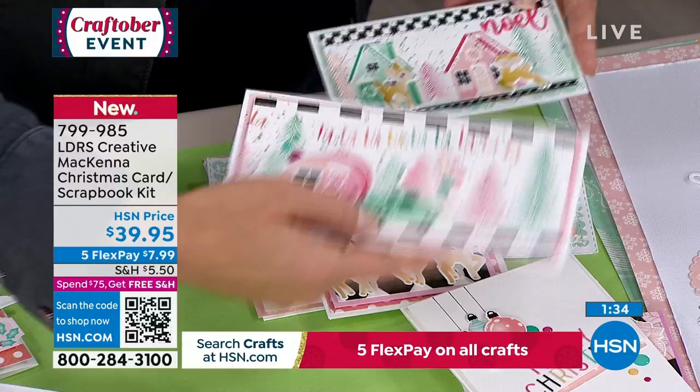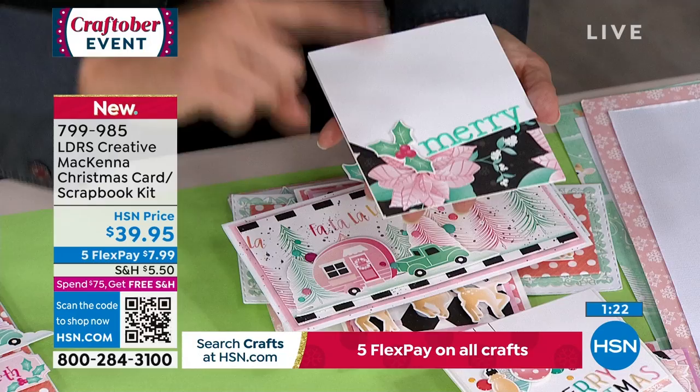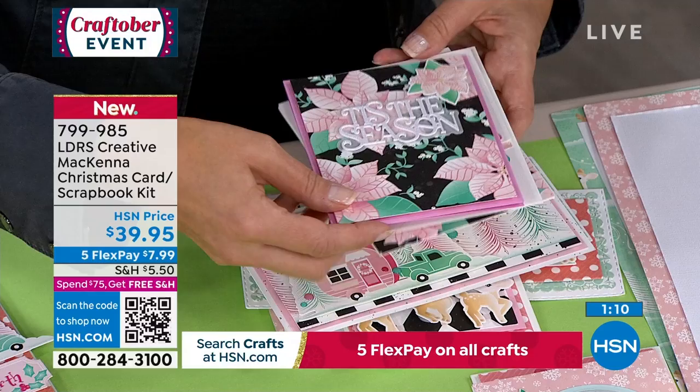Here's another one on a slimline. The slimlines are so popular. They're so beautiful. And because you're getting the 12 by 12 pages, you can make whatever size card you want. Absolutely. Here's one. All we have here is one little piece of the paper, one die cut, and a few of those alphas. Imagine with all of the alpha pieces and all of the ephemera, again, just a few here, you're gonna be able to get so many projects out of just one kit. Over 750 pieces in this entire kit.